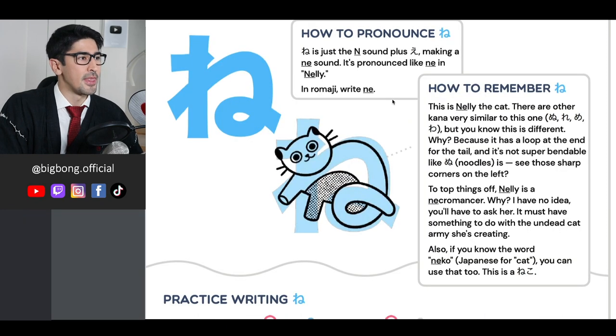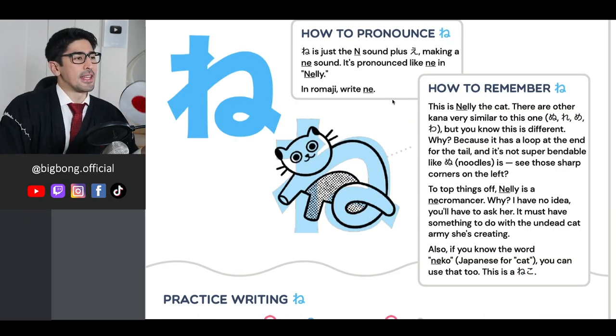Nu. Ne. Ne is pronounced like ne in Nelly. This is Nelly the cat. There are other kana very similar to this one: nu, de, me, wa. But you know this is different. Why? Because it has a loop at the end for the tail. And it's not super bendable like nu, noodle, is. See those sharp corners on the left?